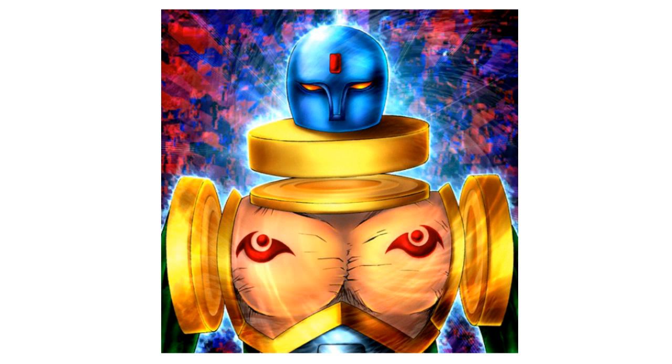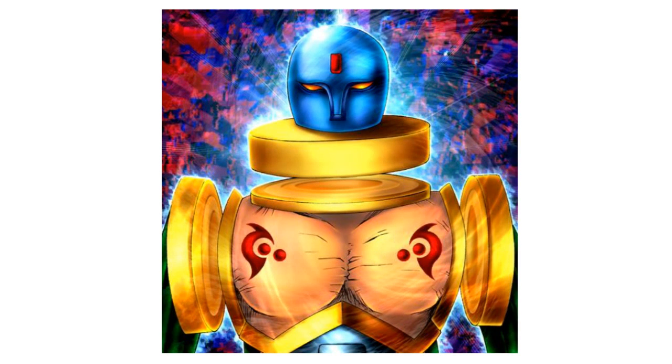Next up is the Slate Warrior. So, here's what it looks like in the OCG. And here's what it looks like in the TCG. I thought it had to do with something religious, but I looked it up and I couldn't find anything that was similar to the symbol other than the Protoss symbol from StarCraft. And I was like, what the heck is this?